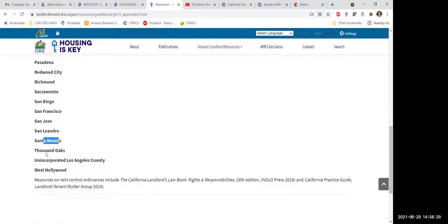So that means a city not mentioned here may not have rent control, right? These are areas with rent control ordinances. And guess what falls under an umbrella right here? Unincorporated LA County and West Hollywood. Unincorporated, like my previous residence in North San Gabriel. That's unincorporated, so this falls under rent control. It's called statewide rent control.